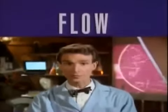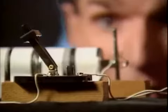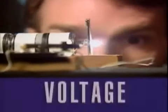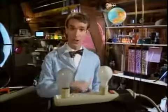Electrical circuits and water circuits both have pressure and flow. Think about it. Sometimes when you go up to a drinking fountain, the water comes out just fine. But other times, at other drinking fountains, it hardly comes out at all. That's because it doesn't have enough pressure. In electrical circuits, there's pressure too. It's called voltage. The higher the voltage, the more electrons want to jump.